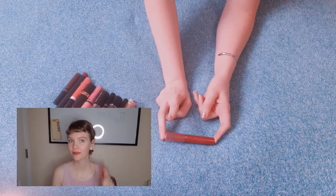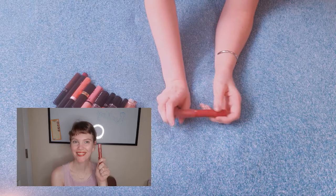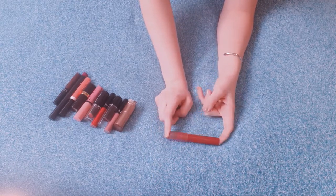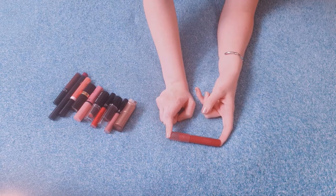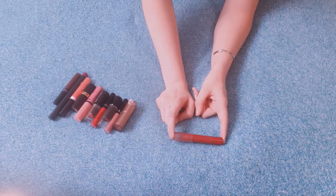This is one of my two Colourpop Just a Tints. This is in the shade Agogo. It's like a pinky red. It's nice. I like the formula on these. I do not particularly like the scent.